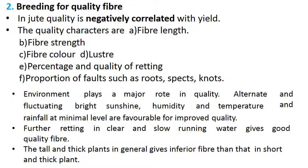The second is the quality of fiber. In jute, quality is negatively correlated with yield. The quality characters are fiber length, strength, fiber color, luster, percentage and quality of retting, proportion of fault-like roots, specks, and knots. Environment plays a major role in quality. Alternate and fluctuating bright sunshine, humidity and temperature, and rainfall at minimal level are favorable for improved quality. Retting in clear and slow running water gives good quality fiber. Tall and thick plants in general give inferior fiber than short and thick plants.